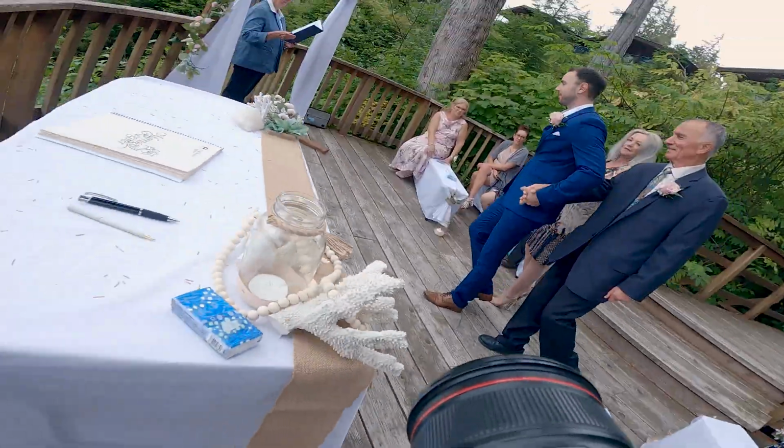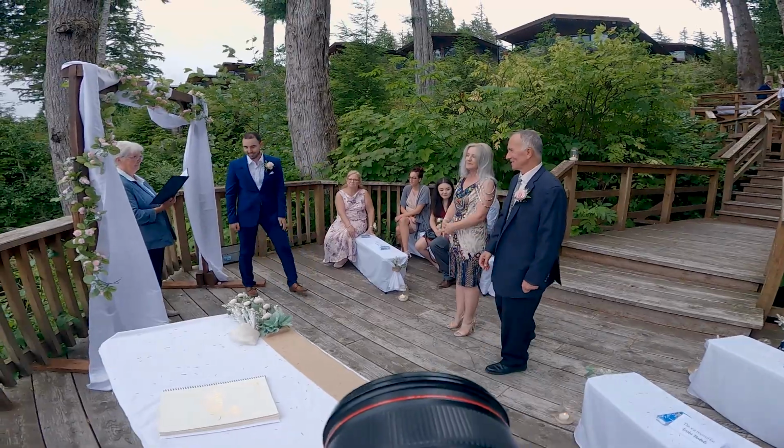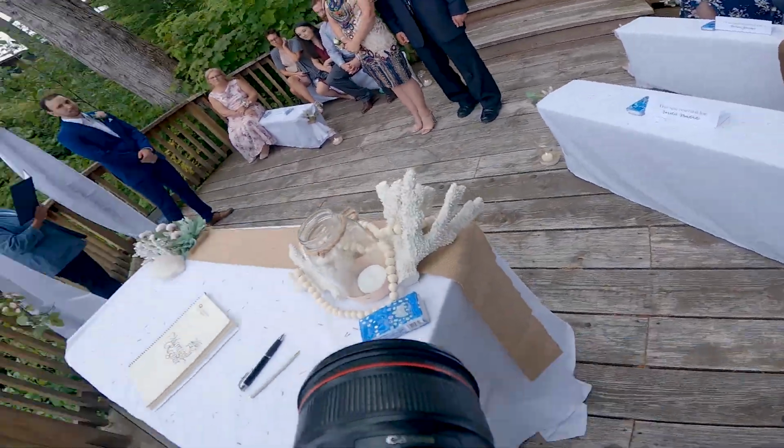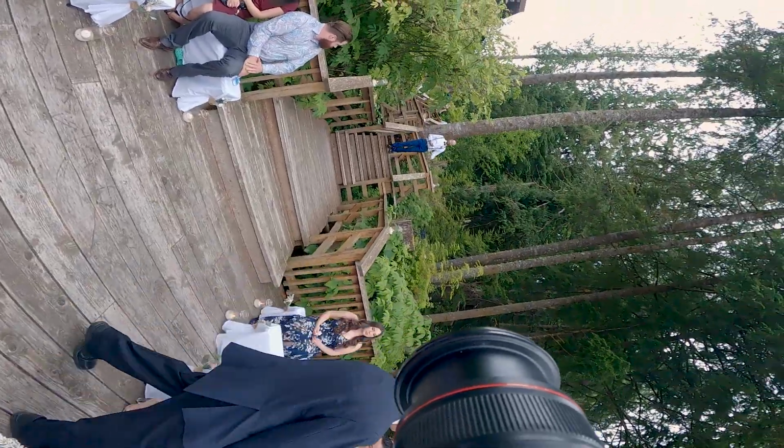Now we've moved into the ceremony. So this one was a little difficult simply because it was such a tight platform and small runway. So you can see me squeezing around the signing table here to get all sorts of angles.